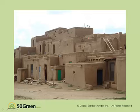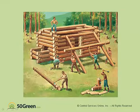This is the Taos Pueblo. People still live in these today. These are buildings that also paid attention to their environment. They were very heavy mass. You can see very small windows, keeping the heat in, low ceilings, multi-storied.